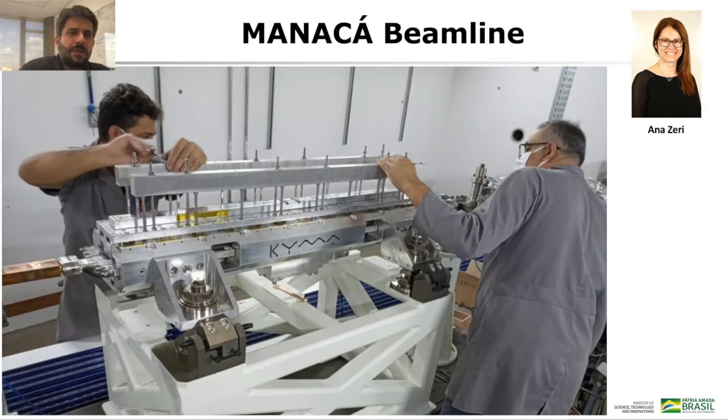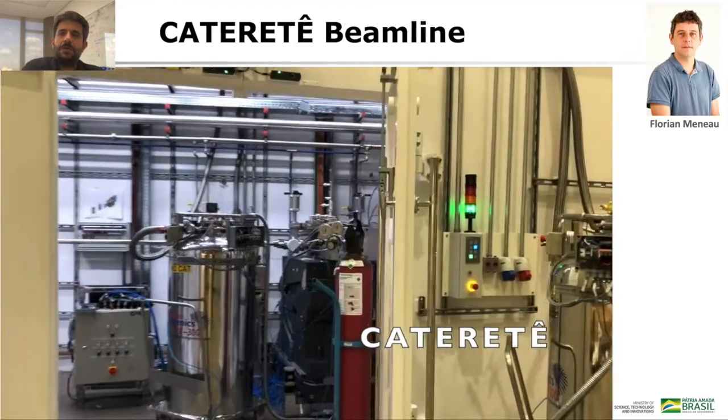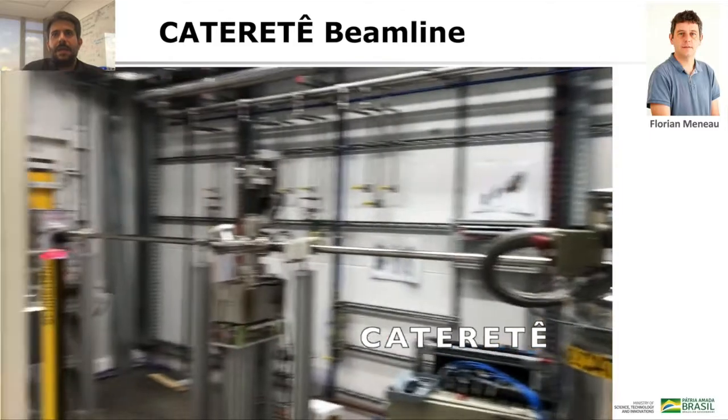So there was a major task force in the country, in the ministry, for bringing science up to speed against the coronavirus. And this beamline coming online was one of these efforts that we made to help the research in COVID. Next, we have the CATERETê Beamline. What we'll see now is the first hutch, the hutch where we have the first mirror, the horizontal focusing mirror.